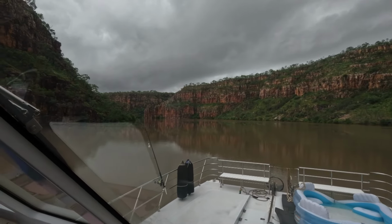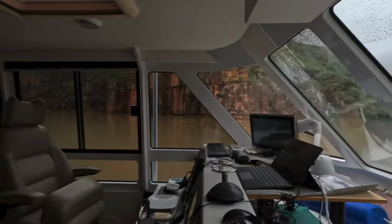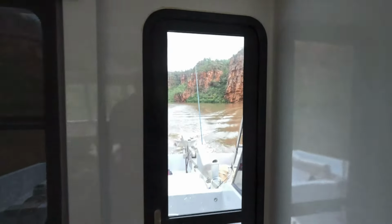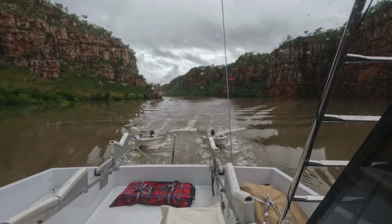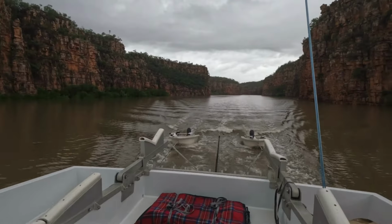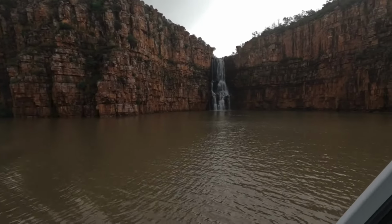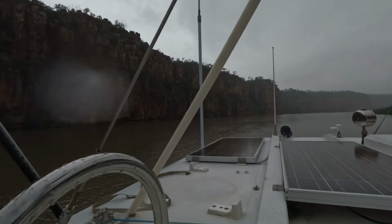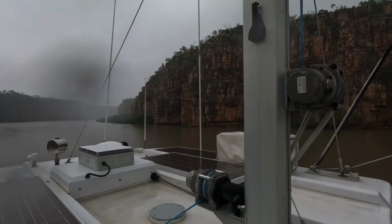So we're just going to head down now to Casuarina Creek, drop anchor and go for a hike. And maybe exit the river tonight, weather window permitting, or tomorrow morning early. Rain squall coming through. Waterfalls.